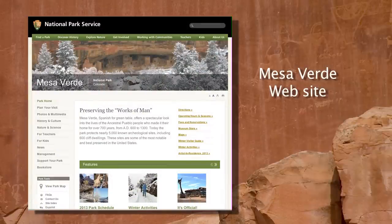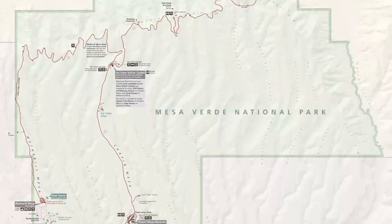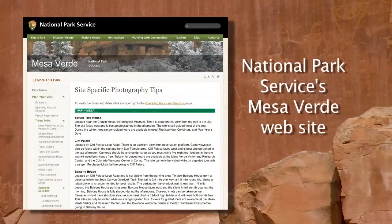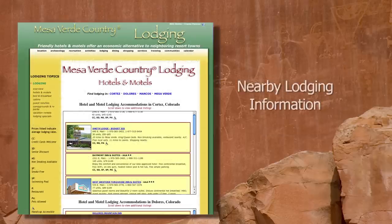The official Mesa Verde National Park website is one of the best I've seen. It has lots of up-to-date information. There are great maps, and there's even a section on how to take great photos in the park. All of the places we visited on the Grand Circle have had helpful websites, and many were used to help plan this trip. But this one, the one at Mesa Verde, is really good.